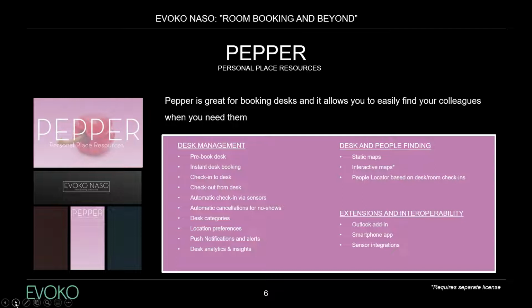So Pepper can be sold separately, and it's sold per bookable device. So in this case, per desk. And the license time for all our licenses now is yearly.